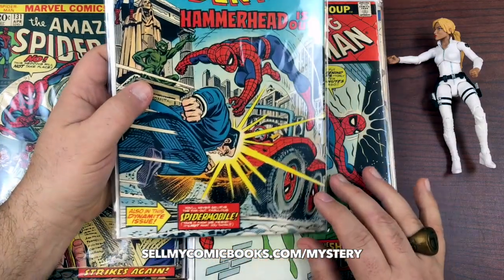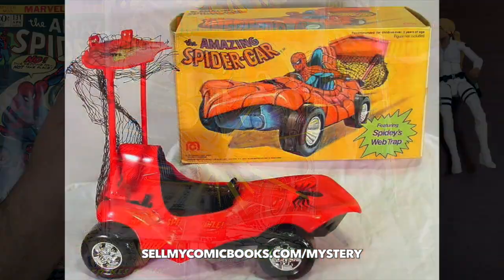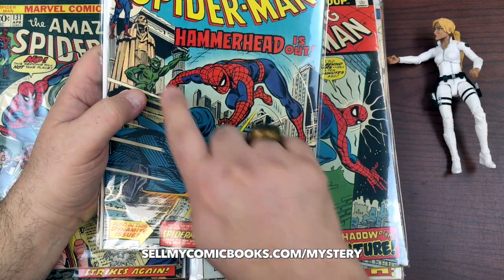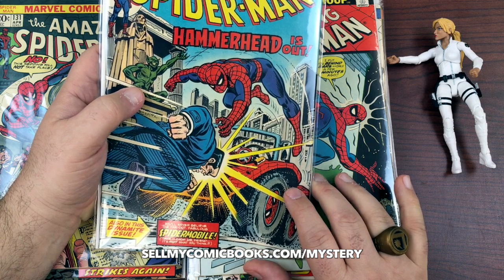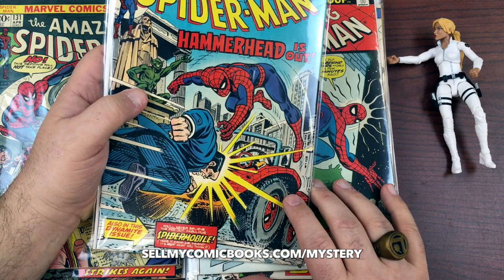Here's the Spider-Mobile. Do you have the Spider-Mobile? Have you ever seen it? It was an actual toy because, I don't know why, Mego, that was the company that made the world's greatest superheroes action figures, came up with some vehicles, and apparently they decided Spider-Man needed a dune buggy.